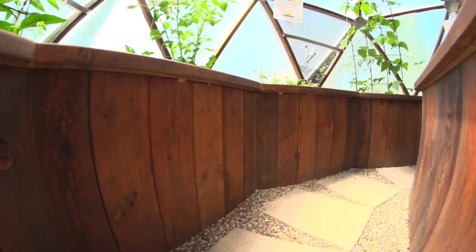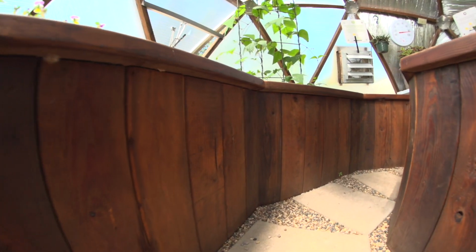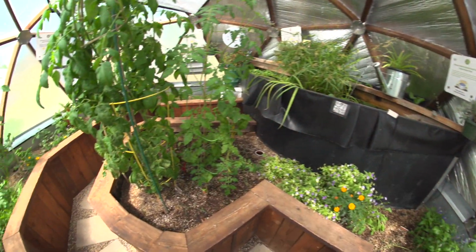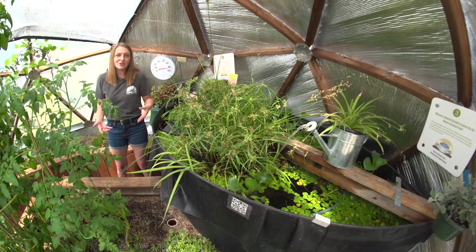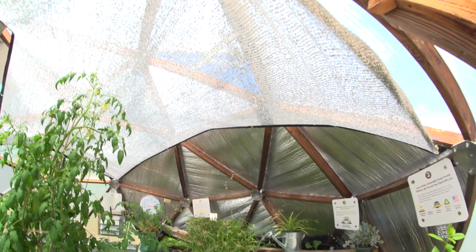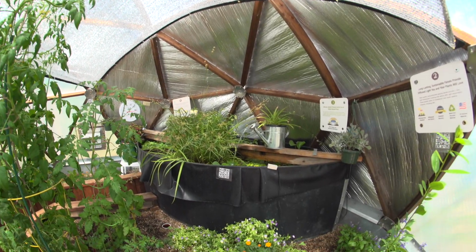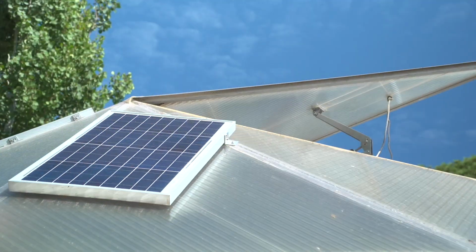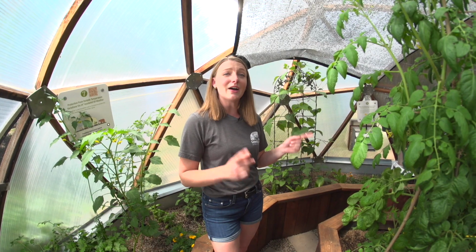Now, the bed design in this dome is very unique. We have utilized all of the perimeter space as well as the center of the dome. And this helps to maximize the growing space, but still allows you to be able to access your plants easily. We've also made sure that these beds are low enough that you still get the thermal gain from the sun throughout the winter months. Additionally, you can also add an extra upper vent, which will help to exhaust the hot air out of the top of the dome.